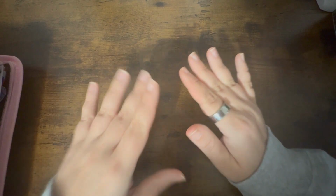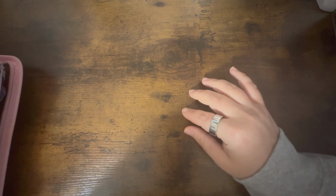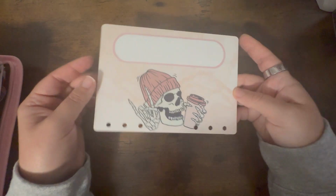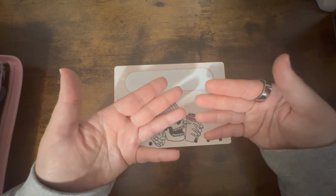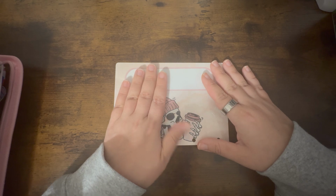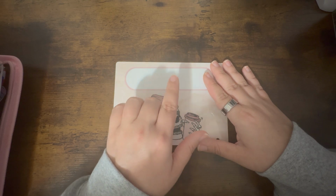Okay, let's get into the real stuff that you're here for. So again, very, very tiny launch, and the first thing is some dashboards. If you saw my last savings challenge stuffing, you have already seen these, but I made some skeleton dashboards because I love skeletons. They are a digital download, meaning you can purchase it and then you'll have instant access to download the file. There will be a listing for an A6 size and a listing for an A5 size. And I think there are 12 total.